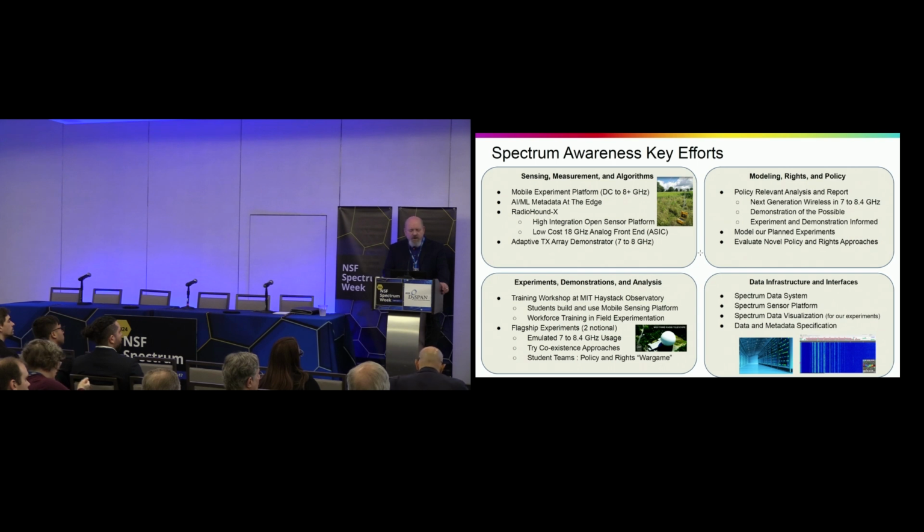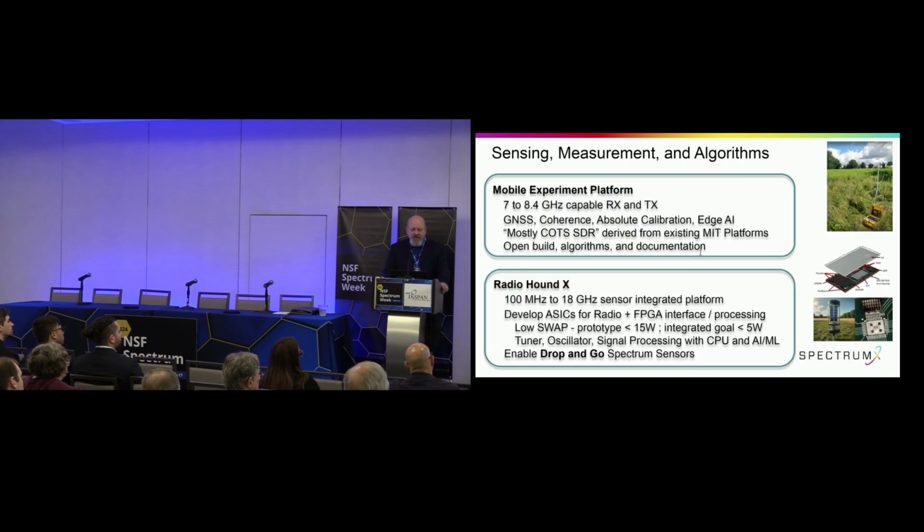And so there's going to be an openness to these projects that I think is going to be a wonderful thing for SpectrumX, and it'll also be an enabling thing for the larger community. It'll reduce the friction for people understanding what we're doing, accessing it, and getting value from it for themselves.